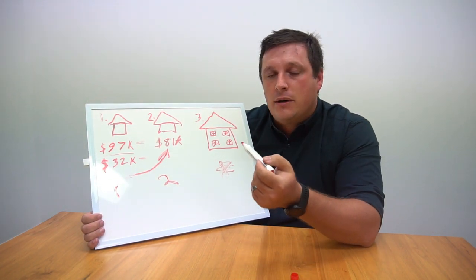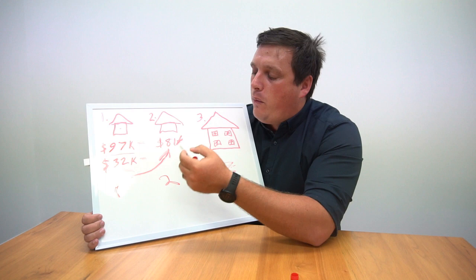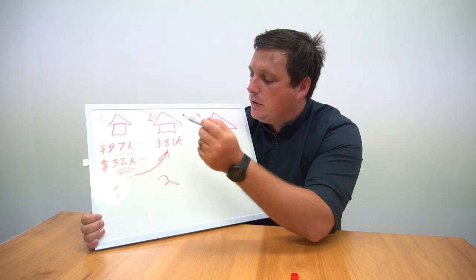So what we're looking at doing is an equity swap. Rather than this $32,000 being tied against property one, we're going to swap the security that the loan's tied against, and move it over to property number two.